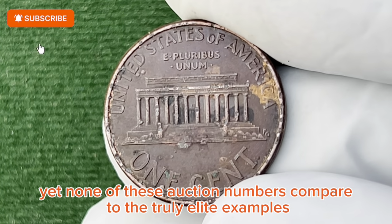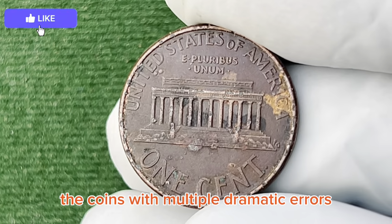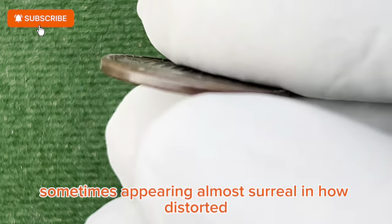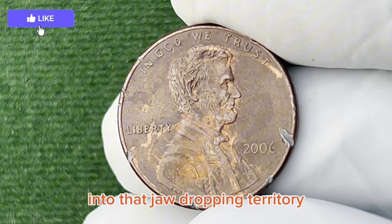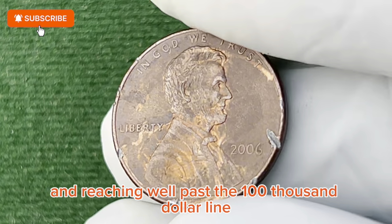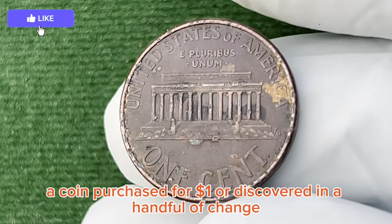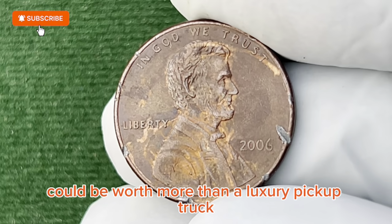Yet none of these auction numbers compare to the truly elite examples, the coins with multiple dramatic errors, preserved flawlessly in mint state condition, sometimes appearing almost surreal in how distorted yet detailed they are. These are the ones that push the value into that jaw-dropping territory above $83,750 and reaching well past the $100,000 line when the error is one of a kind. That is why collectors stay alert. A coin purchased for $1 or discovered in a handful of change could be worth more than a luxury pickup truck.